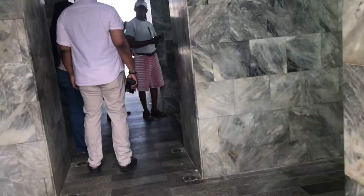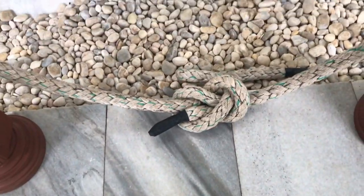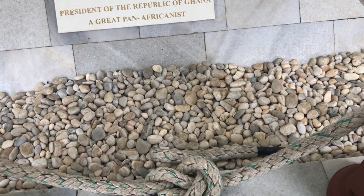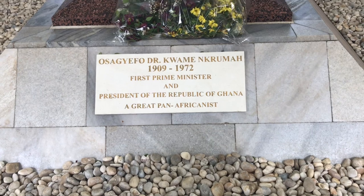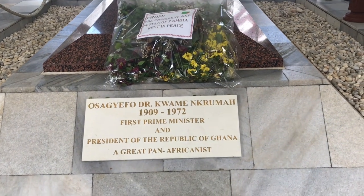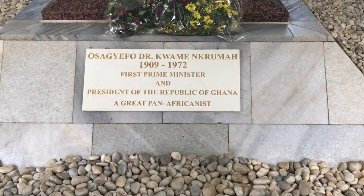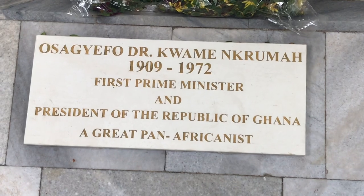Still busy. I met a lot of people here. I think students from different parts of the world come here to study one or two things. I met a lot of Africans who are not Ghanaian here, and they don't live in Ghana. They came purposely to visit this museum. This is amazing, as a matter of fact.